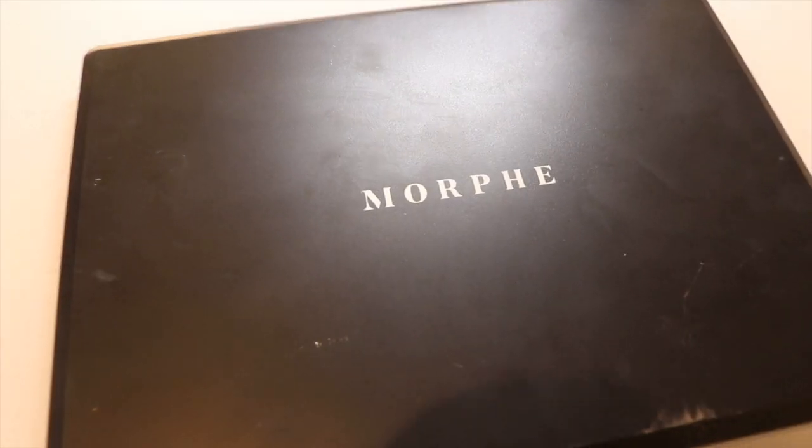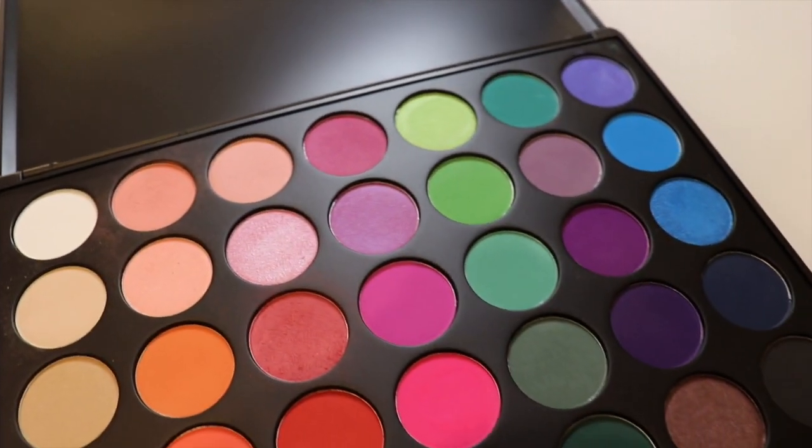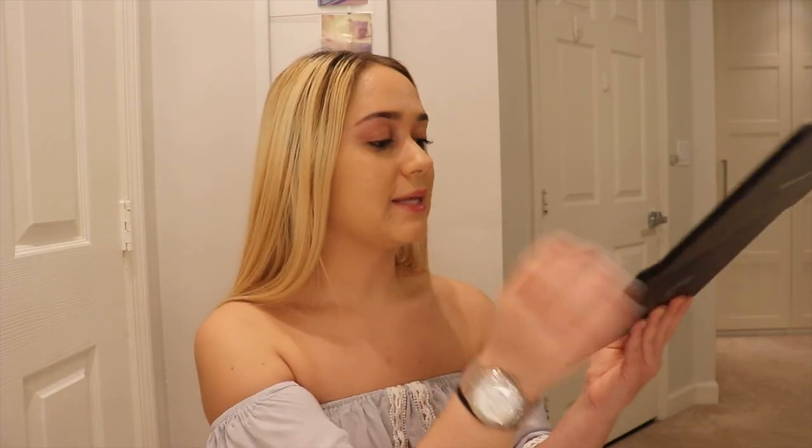Then I'm going to be using a Morphe palette. I'm not really sure which Morphe palette this one is, because this one's not mine. This is actually my sister's as well, and I borrowed it because it has a lot of pink shades in there. I'm not exactly sure which one it is, but I will definitely link it down below to let you guys know which Morphe palette this is.